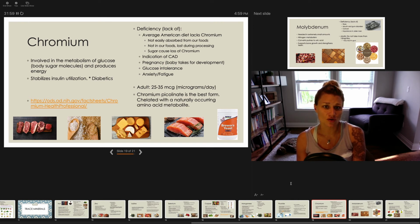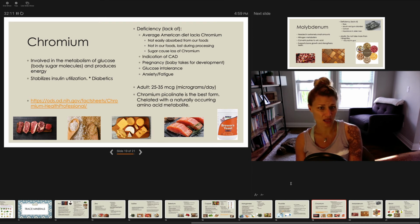Deficiencies also indicate coronary artery disease. Baby takes a lot of chromium during pregnancy. We talked about glucose intolerance, and then anxiety and fatigue can be an issue if you're lacking chromium. You need about 25 to 35 micrograms a day. Chromium picolinate is the best form. It's chelated with naturally occurring amino acid metabolites.